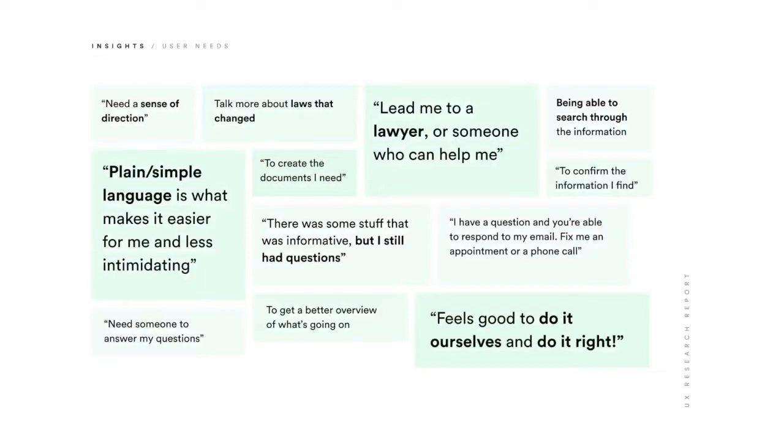They needed to solve their problems and get legal justice as soon as they could, and they were ready to do it themselves, provided that we made all legal information and resources accessible to them with an easy navigation and in a simple language.